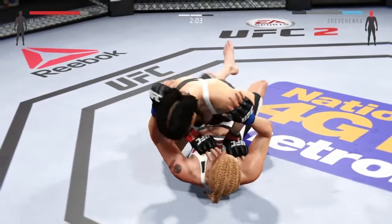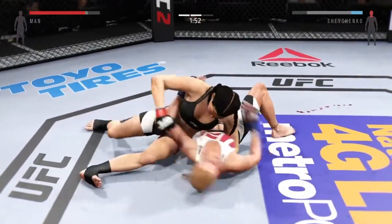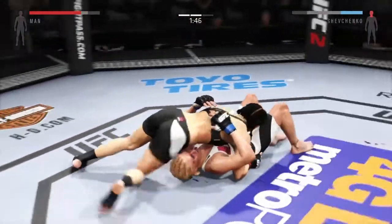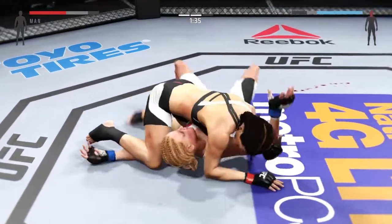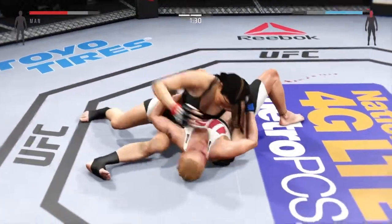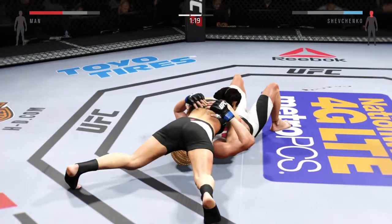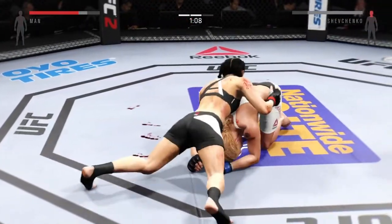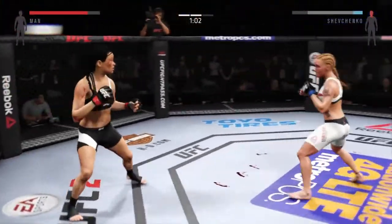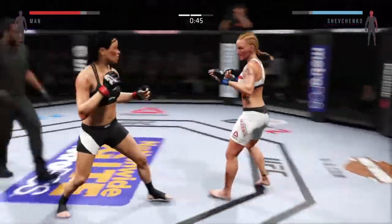Back to half guard. Big punch. She's in north-south. She's showcasing some great movement on the ground. Huge elbow lands to the head. Fast gets it back into north-south. Vicious shot to the body. Oh! There's a nice combination. Oh, that hook did damage.